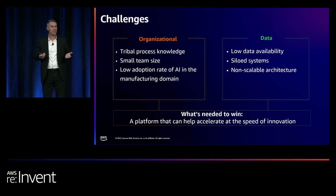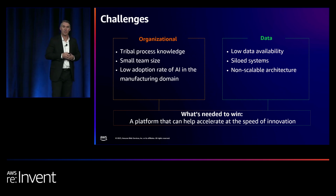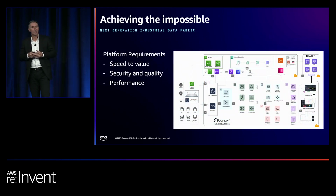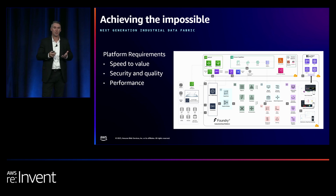So the question we have to ask ourselves is, how can we develop a platform that can help accelerate innovation at speed? And this is where partners like AWS come into play, as well as our Palantir partners, to help us create a logically centralized, highly scalable platform that can take data from multiple sources through a common ingestion framework, right? And provide contextualized data to our end users that allows them to make real-time decisions. This is the industrial data fabric that Joe was talking about.